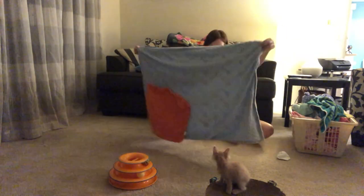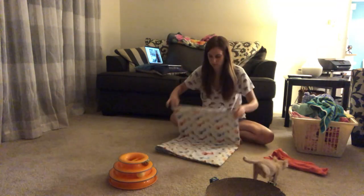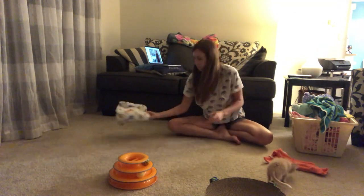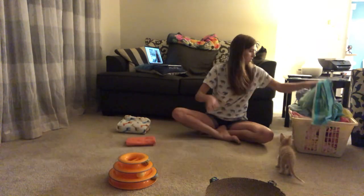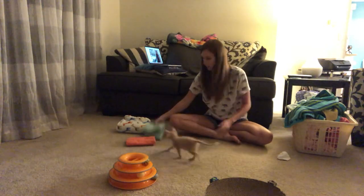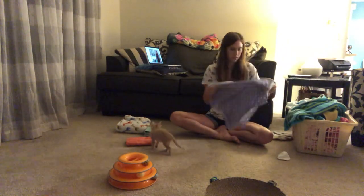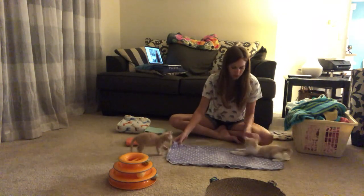And now it is later in the evening and the kitten laundry that I had to do for the day just came out of the dryer. It is all of their blankets and towels that I used from this week. So I'm just gonna go ahead and fold this up so it's ready for the next use. And as you can see, I had a couple of fluffy little helpers that decided to join me to help me fold all of this laundry.